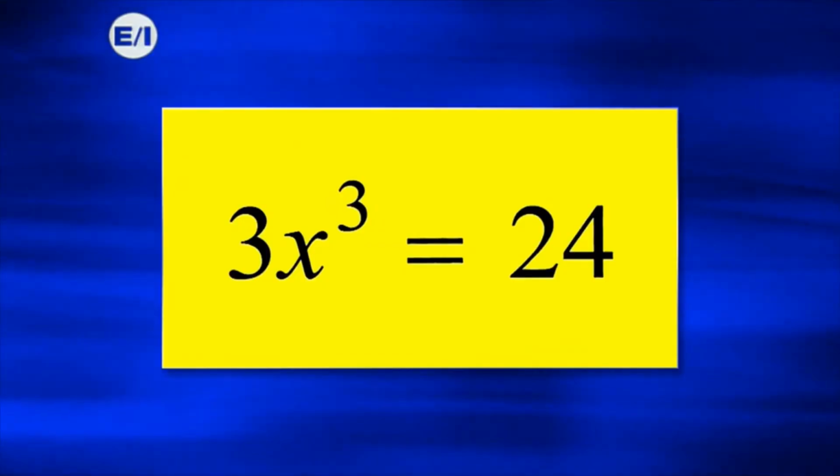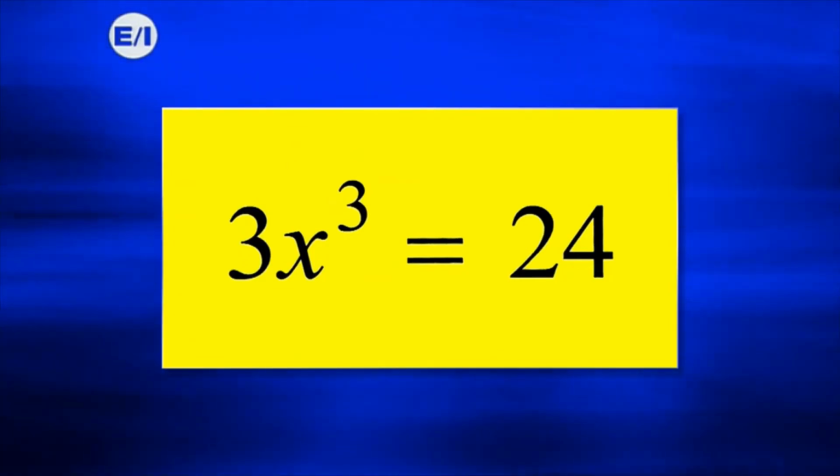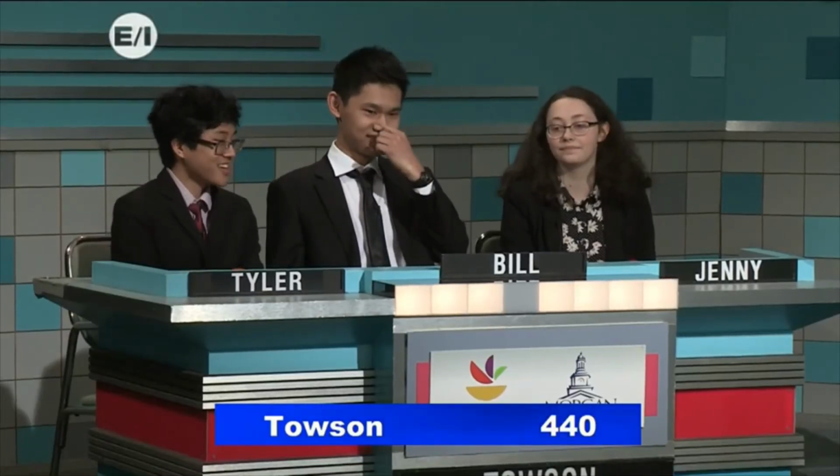You don't have to be a bird watcher to enjoy Harper Lee's novel that has what bird in its title? Mockingbird. That's right. Math question for you, Towson. On your monitor, please. Solve for X for me, please. 2. It is 2. And lastly, when Edmund Hillary's expedition reached the top of Mount Everest in 1953, they flew the flags of Great Britain, India, and what third country whose capital is Kathmandu? Nepal. Nepal it is. And that's the end of the round for Towson. Takes you to 440. Nicely done.